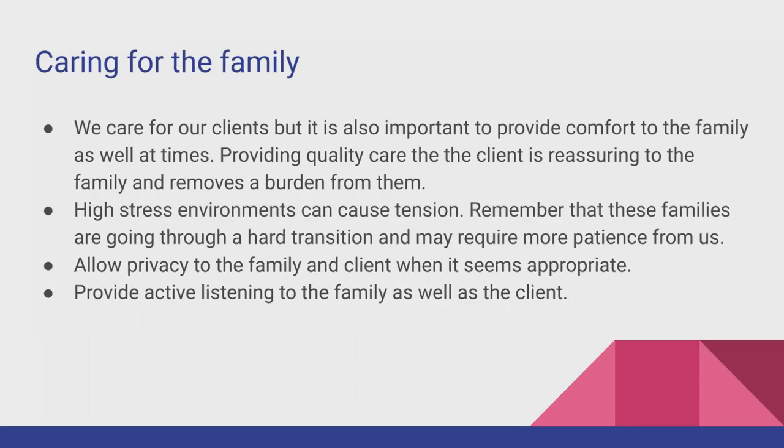We want to allow privacy with the family and the client if it seems appropriate. A lot of times when we have clients that are dying, they may have family that come in from out of town that would like to sit with them. Maybe they want to speak privately about some things. It's okay to kind of go in the other room and give them their space. Check on the client, make sure they have all their needs met, but we definitely want to provide them with privacy. This may be some of the last moments they have with their family. So we just have to be mindful of that.